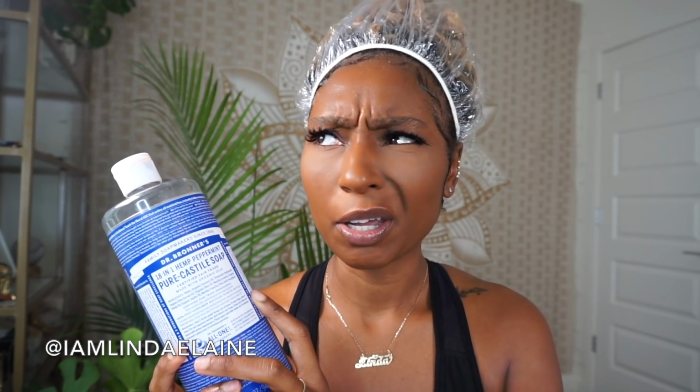This is what I use for the most part when I'm washing my hair, since I only wash my hair like once a month. Sometimes I'll use a product-based shampoo, but for the most part, this is what I use for my whole body. So I'll probably rinse my hair after washing it once, see how it feels, and I may have to wash it again. This is kind of clarifying, so it just depends on what you want to do.